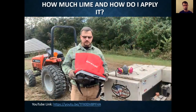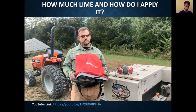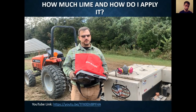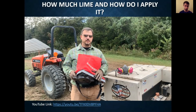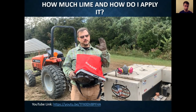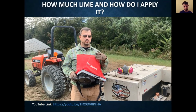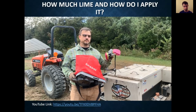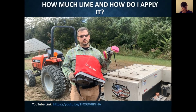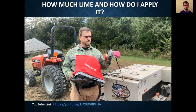So another thing to consider when you're using your broadcast applicator is that generally you only want to use a pelletized lime material in the spreader. If you use the pulverized lime, it's going to create quite a dust cloud that can affect your eyes and your respiratory system. If you only have an option of using pulverized lime, you're going to want to wear at least a basic respirator to keep that material out of your lungs.